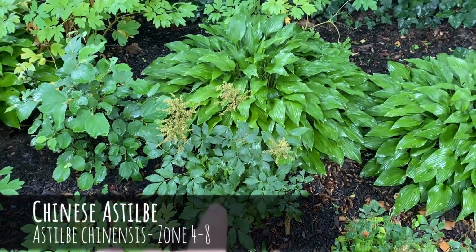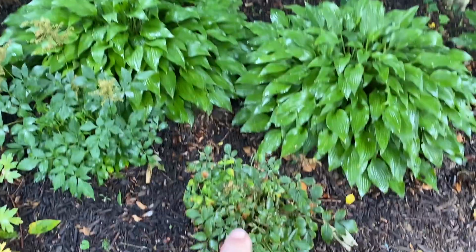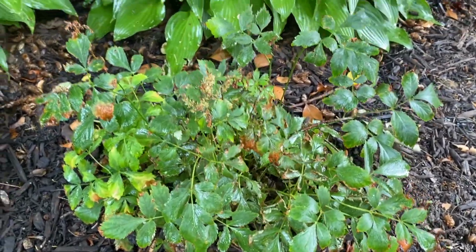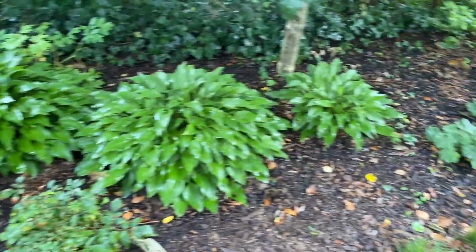The astilbe did really nicely. It was a beautiful pink flower, and now it's done, and there's another one here. This one got a little bit dried up, so I need to be on the astilbes with water a little bit more frequently.